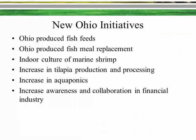We have some new Ohio initiatives in the industry which I think are exciting and are going to take us through the next decade and help us improve our aquaculture industry in Ohio. We have a company that's working on producing fish feeds in Ohio using Ohio ingredients. We have another company that is growing the black soldier fly larvae as a fish meal replacement, enabling us to perhaps lower the cost of some of our aquaculture diets, again improving the economics of raising fish.